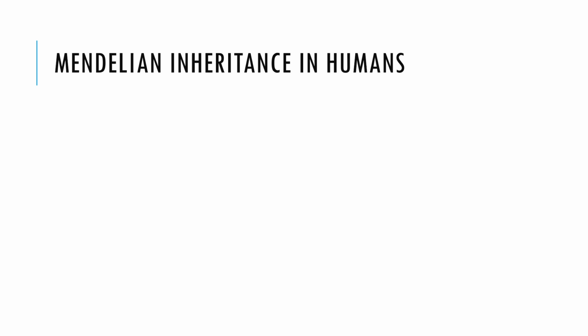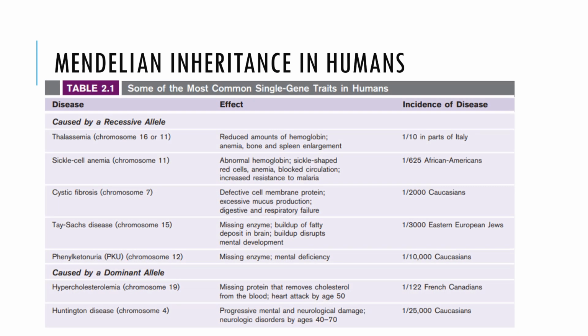In contrast, single gene traits in people usually involve an abnormality that is disabling or life-threatening. Examples are the progressive mental retardation and other neurological damage of Huntington disease, and the clogged lungs and potential respiratory failure of cystic fibrosis. A defective allele of a single gene gives rise to Huntington disease. Defective alleles of a different gene are responsible for cystic fibrosis.